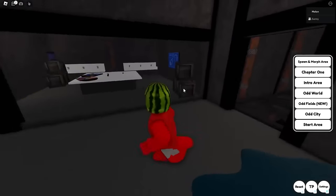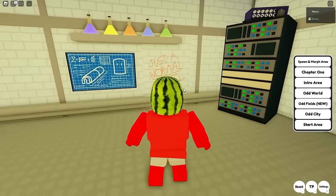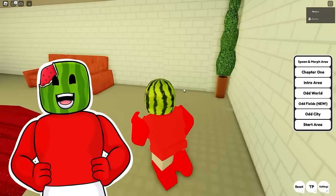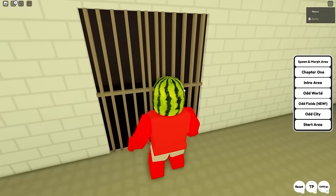We've been here before. This lab is absolutely crazy, but it goes even deeper. You see this here? Just a normal wall. Well, if you walk through it, it's not just a normal wall. It leads to another secret area. There's a secret elevator. Check it out.